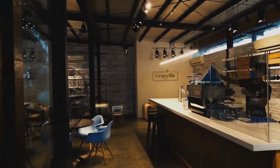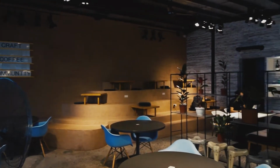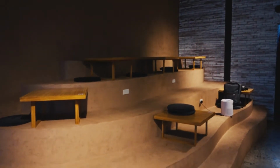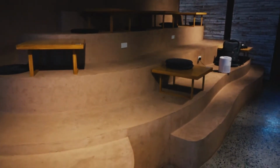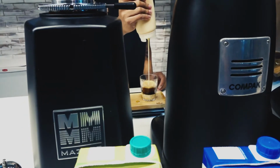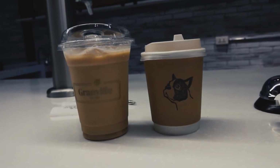Industrial slash artistic, artsy fartsy look. So parang may wood trims. Parang meron pa nga silang like an elevated seat. Ang ganda ng itsura. Nice place to tambay, coffee and pastries. And they have food as well. And they have craft beer also. Pero yan, maganda yung itsura ng place. High ceiling, nice place to tambay.